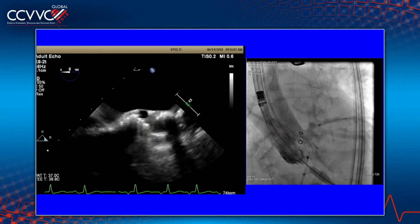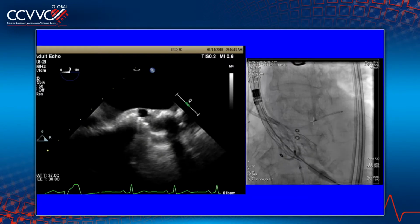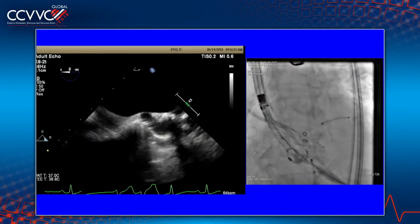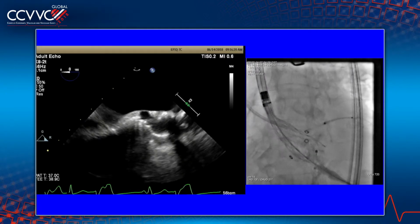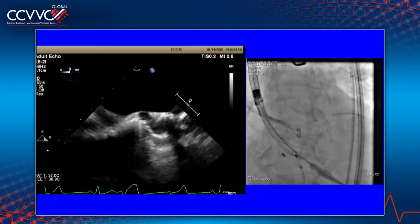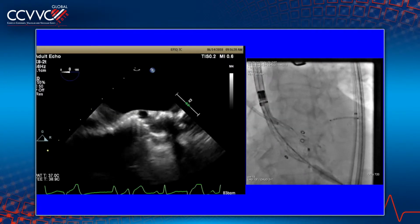I have a question for Raj. Looking good? No, it's good. It's good, actually. Yeah, I think it'll work. Do you think that the Symetis valve in this situation has more chance to keep the leaflet of the Mosaic down? I've not used the Symetis valve since it's not available in the US. Leave the pigtail out. Leaving everything out there. Okay.